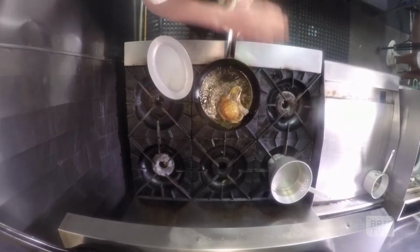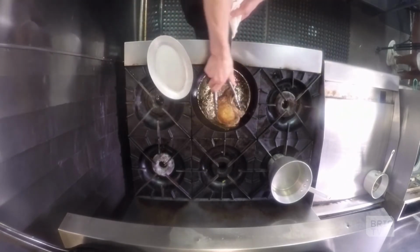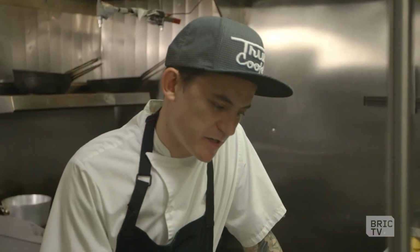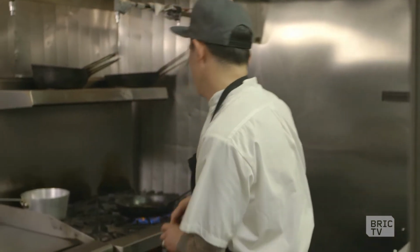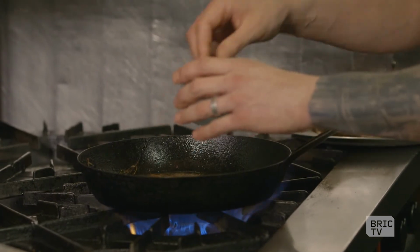We want to let this rest so that the meat redistributes throughout the chop. So we'll just set this aside. Like I said, we're going to be making a gastrique. A gastrique is caramelized sugar and some kind of acid. So we're taking brown sugar here. Just going to let this cook a little bit and caramelize.